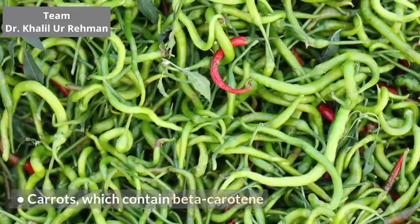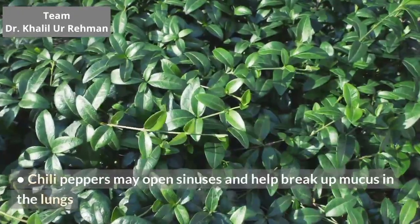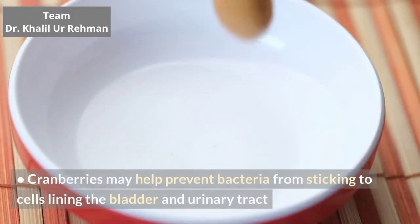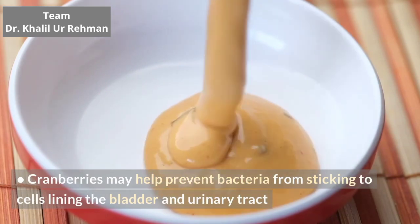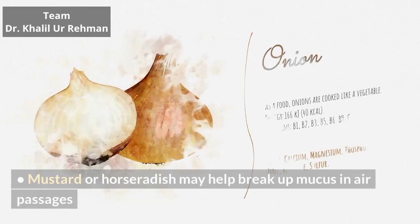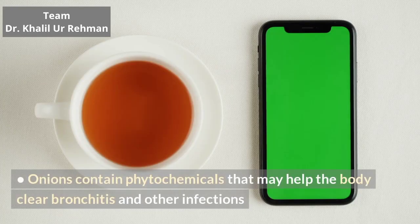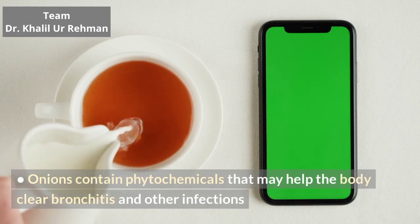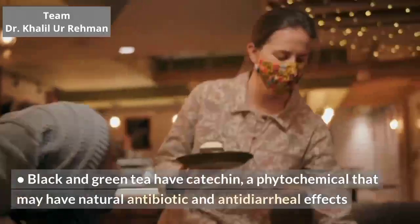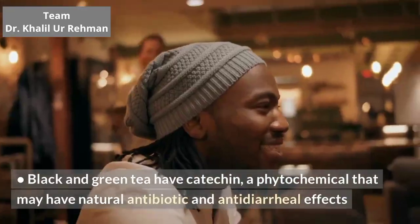Carrots, which contain beta-carotene. Chili peppers may open sinuses and help break up mucus in the lungs. Cranberries may help prevent bacteria from sticking to cells lining the bladder and urinary tract. Mustard or horseradish may help break up mucus in air passages. Onions contain phytochemicals that may help the body clear bronchitis and other infections. Black and green tea have catechin, a phytochemical that may have natural antibiotic and antidiarrheal effects.